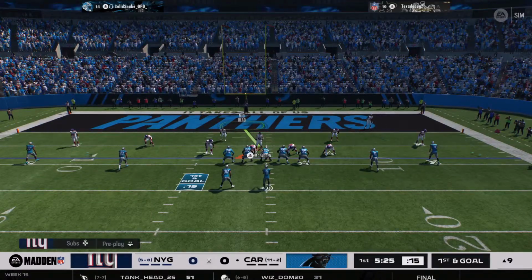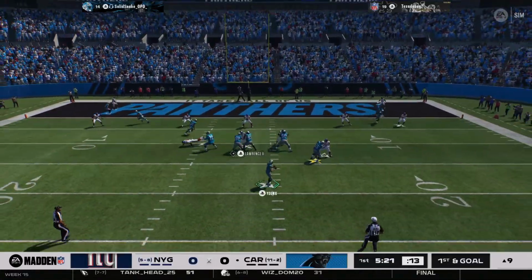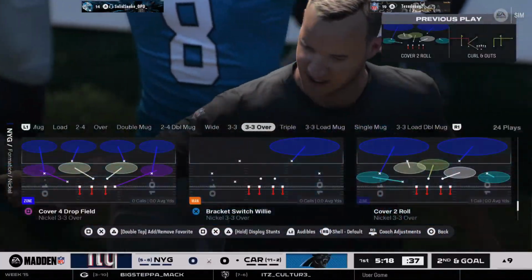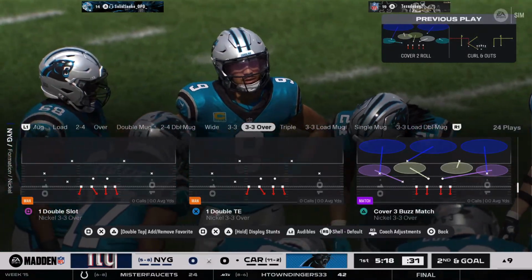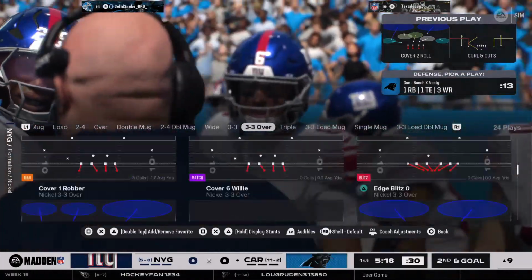Set, hut. Seal, black, blue, 32. Hut. Throwing. Young. To the goal line, but it's incomplete. Well, that play there was certainly a scouting report special because coverage was all too aware that this close to the end zone, he's going to become a bigger weapon for that offense. And they were there to help force the incompletion.